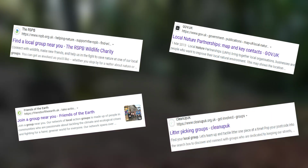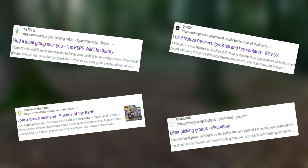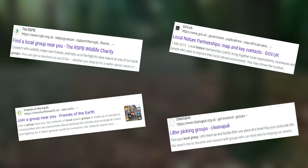Thinking bigger, there are many countrywide and local environmental groups that are always looking for volunteers. This is probably the most effective way to help out at the local level, and can be a fun way to meet new people and try new things, from simple litter picking to more directly involved conservation efforts.